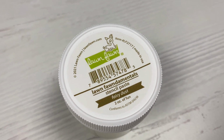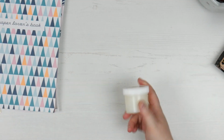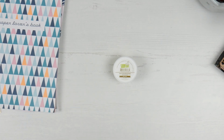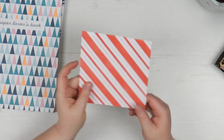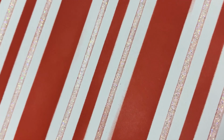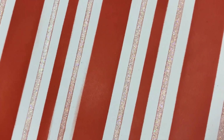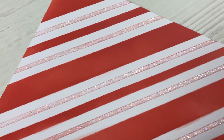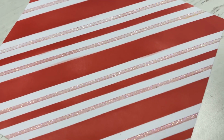I made a background that was absolutely gorgeous using the texture paste. Now I've lost it. Hold on. I put it under a bit of something heavy so that it wouldn't get lost, and then I went and lost it. This was using the Lawn Fawn gingham stencil. Is it gingham? Anyway, I just decided not to use the cross. So I just did the one way.